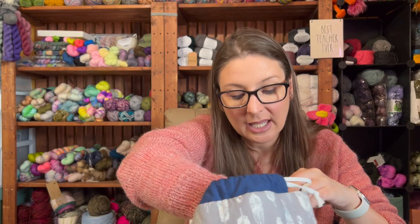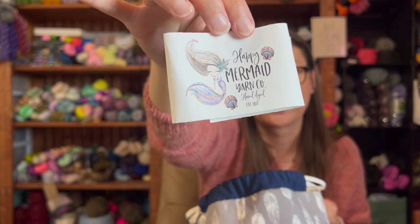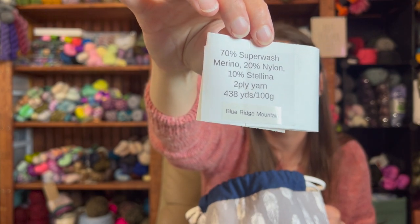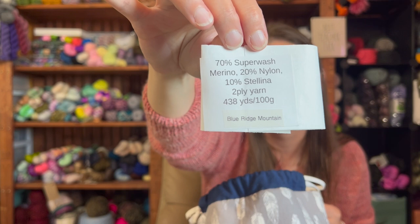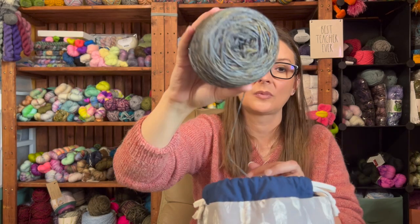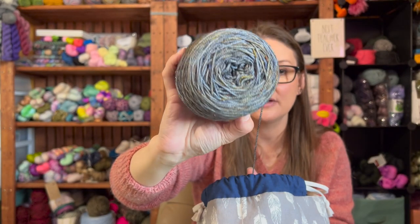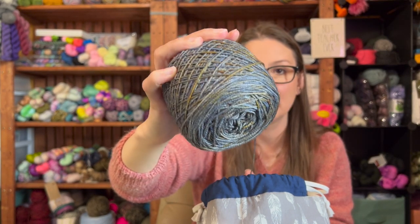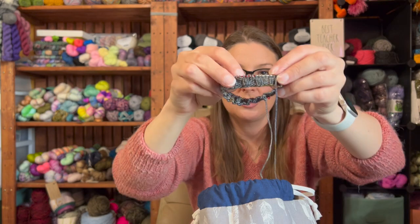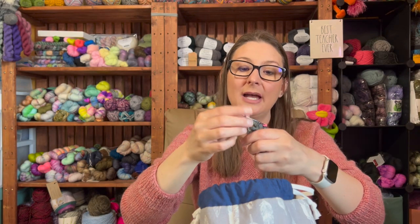I am using a Happy Mermaid Yarn Co. And this is Blue Ridge Mountain. It's a 70-20-10 with Stellina. And it's this nice steel blue color with some browns. It does have sparkle. I don't know if the camera is picking up on any of the sparkle. And I cast on the cuff. I'm not finished with the cuff. And that's as far as I've got on that.